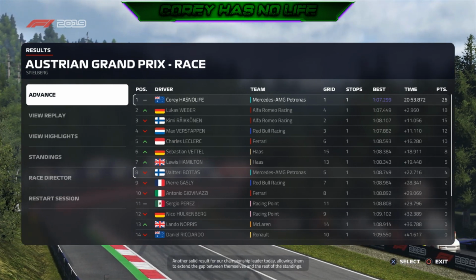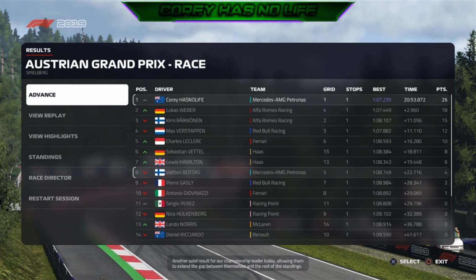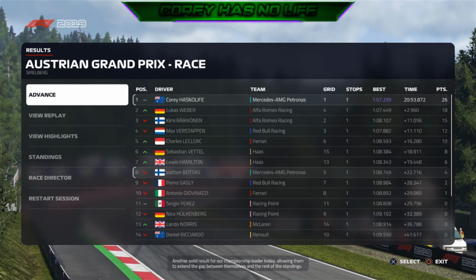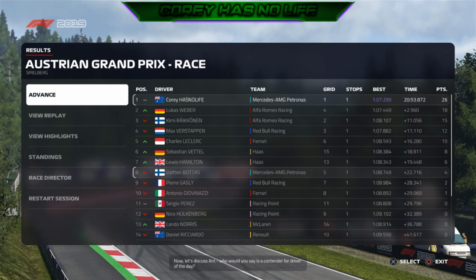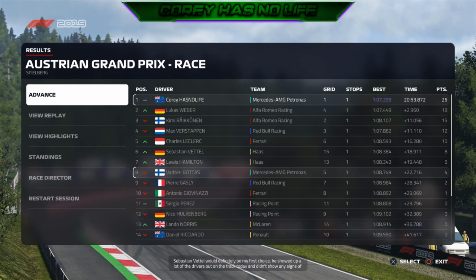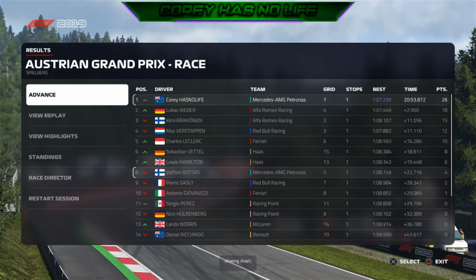Another solid result for our championship leader today, allowing them to extend the gap between themselves and the rest of the standings. Now, let's discuss, Ants. Who would you say is a contender for Driver of the Day? Sebastian Vettel would definitely be my first choice. He showed up a lot of the drivers out on the track today and didn't show any signs of slowing down.